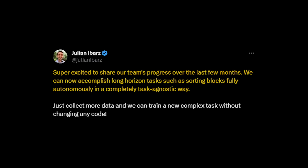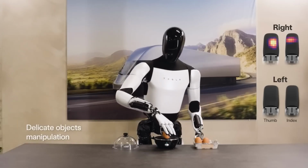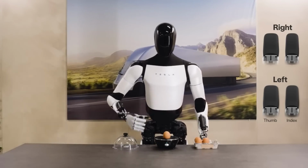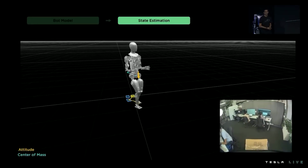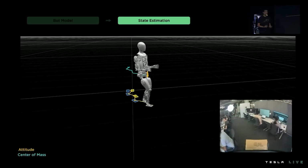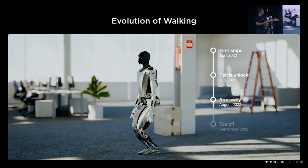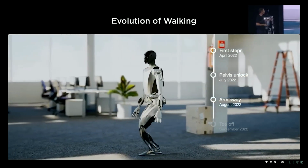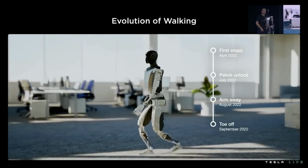He further wrote, "Just collecting more data, and we can train a new complex task without changing any code." This is really what people need to understand. This Tesla robot is learning and doing tasks without any code or program instructing it what to do. It works 100% on machine learning. It learns stuff by observing and then tries to perfect itself by repeating those tasks again and again. Making a robot learn everything by itself might seem a bit unrealistic right now, but with all the AI advancement happening these days, it is a highly possible feat.